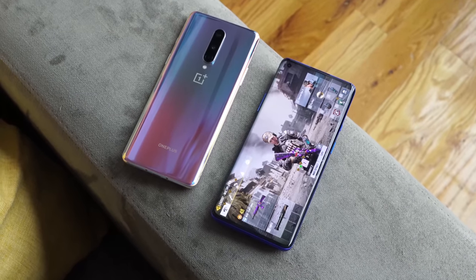Now you can pick up both devices on $429 this month. They'll be available at OnePlus.com, Amazon, and the OnePlus 8 will also be available on Verizon.